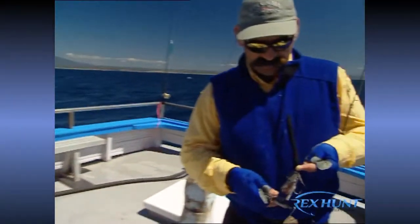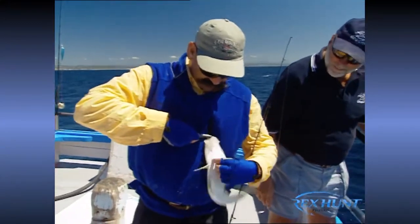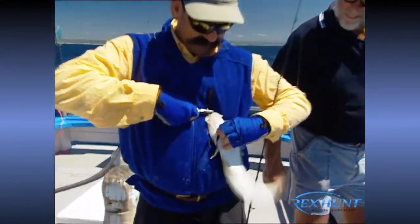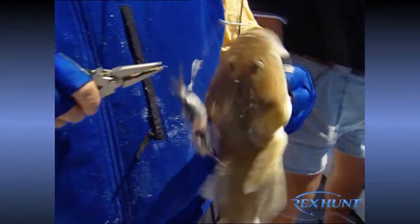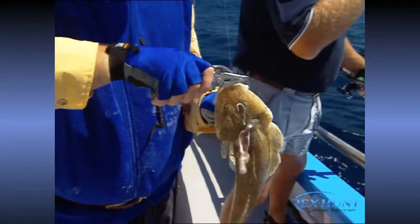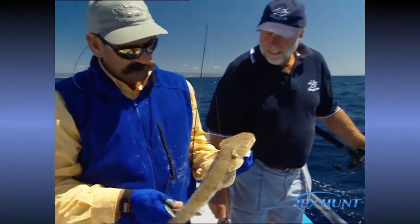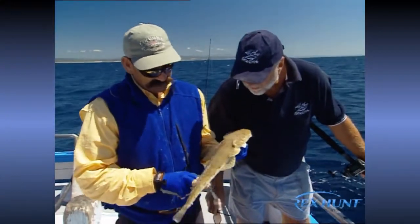Thanks, Keith. Righto, I'm grabbing this now. We'll do the tickling. Rexy's famous tummy tickling, that's it. You settle down, see, get him under there, and then we won't be spiked. That actually works, that's terrific. That is a nice flathead, isn't it? All right, then we'll get the hook out of him. All right, put him in the box. That's a beauty. Look at that.